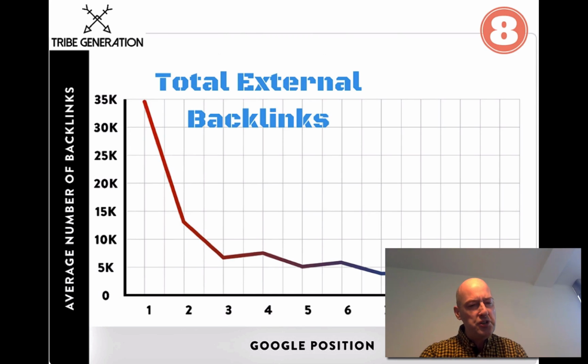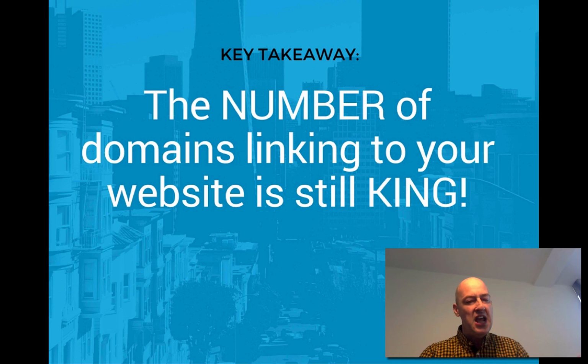So, does Google still use the sheer number of backlinks as an algorithmic ranking signal? Yes, it does. We found that pages with the highest number of backlinks definitely rank best in Google. Even though Google continues to add diversity to its algorithm, it appears that backlinks remain a critical ranking influence.